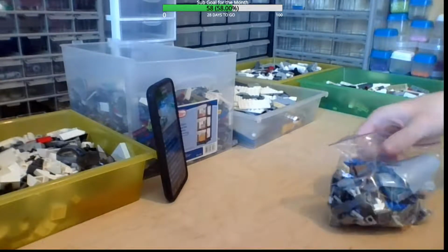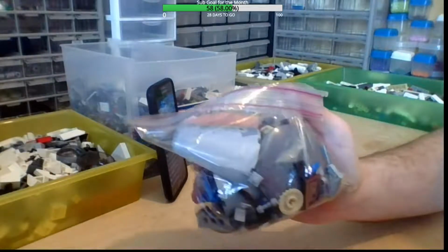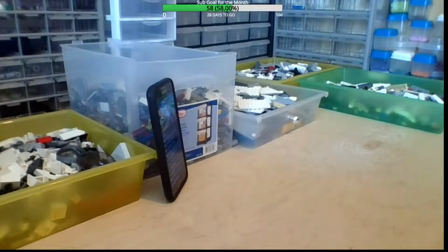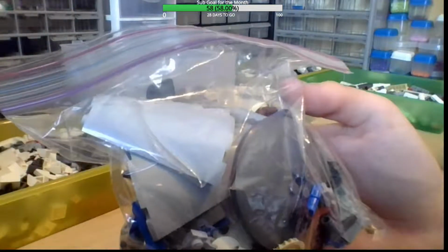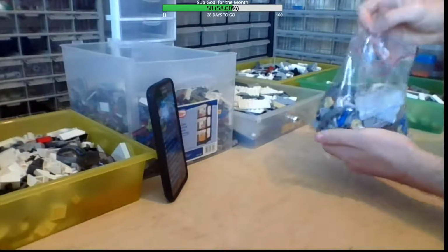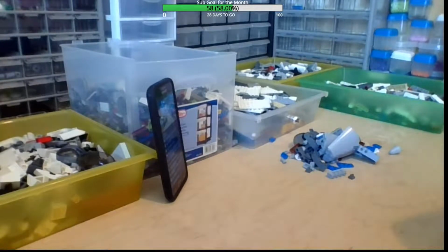Next one we'll work on is this. I believe this is from 2012. It is the Droids Escape set, so it's only got the escape pod in here. And I think there actually was a really tiny speeder bike that came in here as well, but this is what we're working with right now. So let's crack this bad boy open and sort out some more stuff.